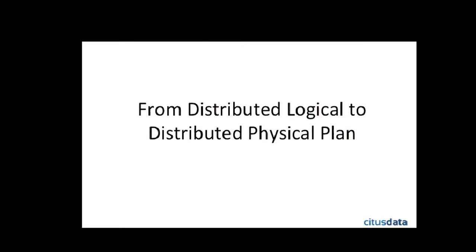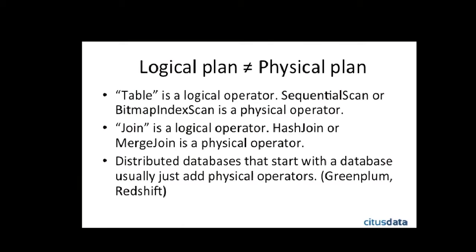The multi-relational algebra paper provided us with a distributed logical plan. Now, how do we go about executing this logical plan? And taking a step back, I'd like to reiterate an important point that relates to this paper and to Citus. A logical plan and a physical plan aren't the same thing. If you have a logical plan, you still need to map it into your execution primitives.